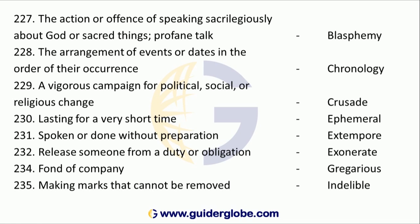The arrangement of events or dates in the order of their occurrence, that is 1947, 1948, 1950, like that if it is arranged, it is called chronology. Chronology. A vigorous campaign. That is a serious campaign for political, social or religious change is called crusade.